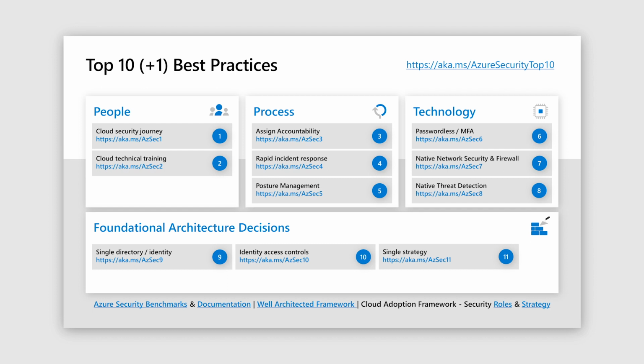Passwordless and MFA. I think the statistic, if I recall correctly, is 99.9% of identity attacks, not all attacks, would have been blocked with MFA. The attackers don't even have to try. They don't even have to invest to get around MFA. So get your admins on MFA, make them work for it, make them earn it.